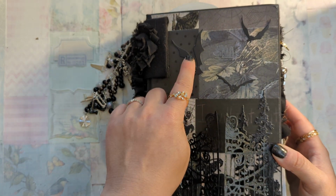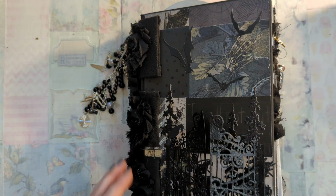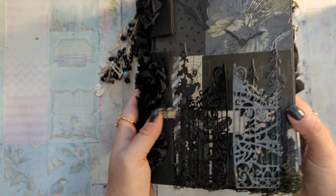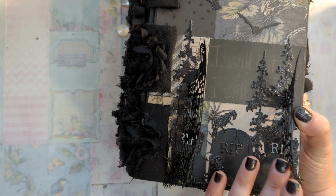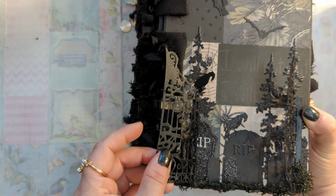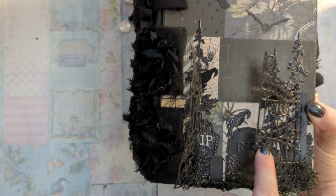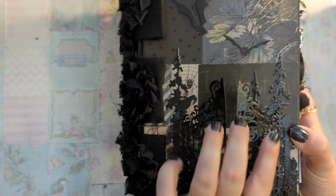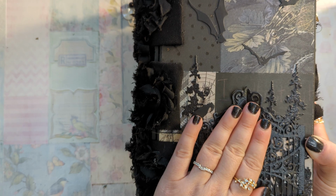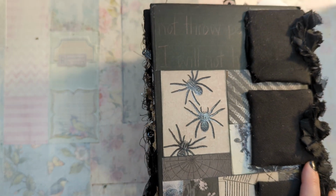The front of the journal has these black bats over a collage of papers that I thought would be right up Wednesday's alley. At the bottom, I made this black gate, and it does open, but it's made out of paper, so it is fragile. And the gates open up to a cemetery. There are some black crows and some tombstones at the bottom, and then some moss that I have painted black, and some trees in the background. So those just open and close and lay flat there. The back side is just more of the collaging of papers that I thought Wednesday would like.